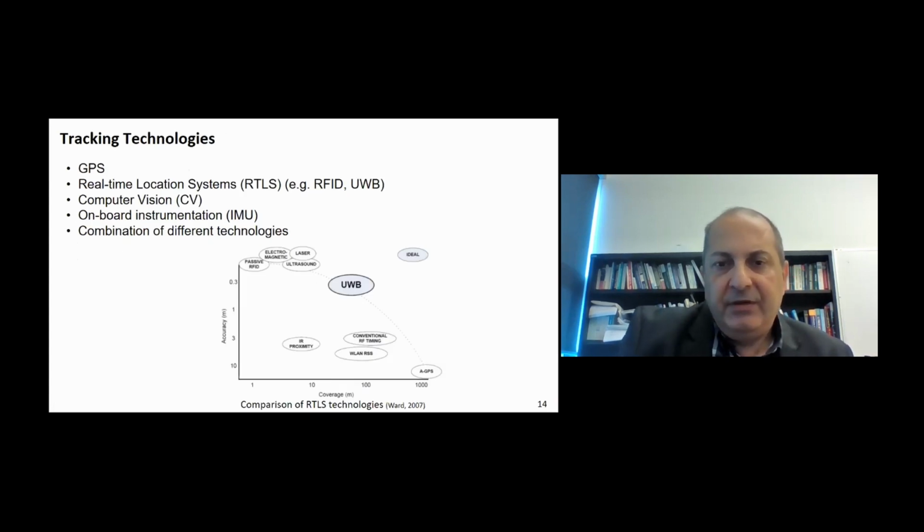This figure shows different tracking technologies. We are familiar with the global positioning system that is widely used. We have other types of real-time location systems, or what we call here RTLS. For example, we have RFID, radio frequency identification. We have ultra-wideband and other technologies based on radio. We have computer vision that's becoming more and more applied in construction sites. We have onboard instrumentation, and we can also combine different types of sensors to achieve better results. We call that data fusion. We can fuse the data from different sensors as needed.